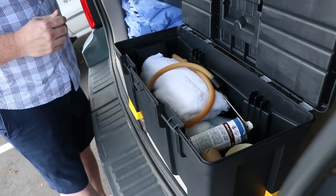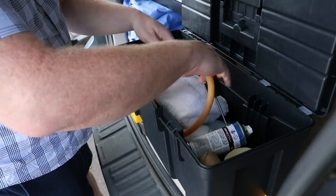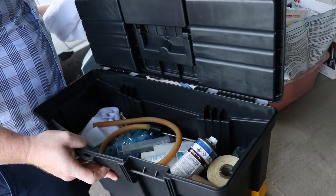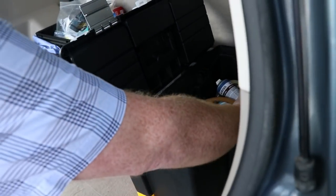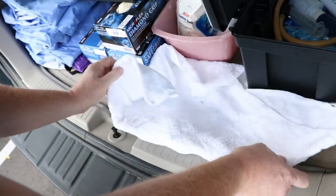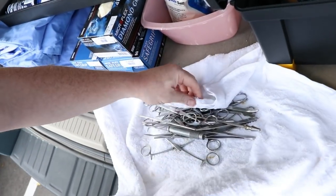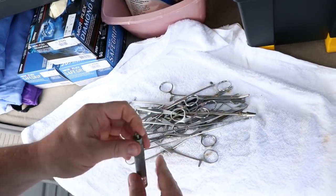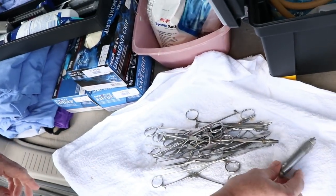This is where the good stuff is, because these are my instruments, and if the towel is not exactly perfect, it gets a lot of use. So I'm going to show you what I take inside with me every time I go on a call. These are all my instruments. These are the instruments I use on a regular basis. That's for trocar buttons.